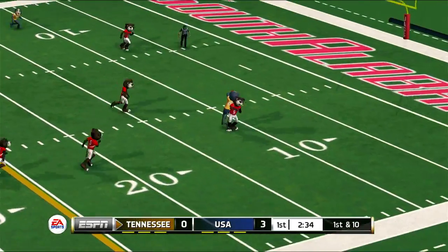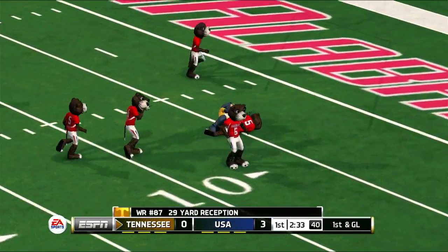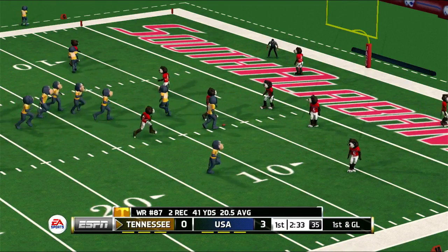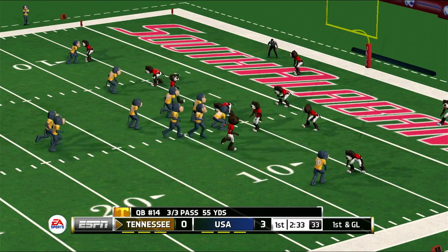Throws it to the outside. Huge gain, and that sets him up nicely with a first and goal. Big gain there for the first down. There was some miscommunication down there by the defense that allowed for that big gain.